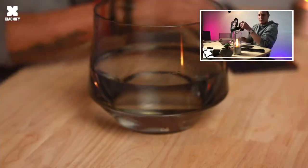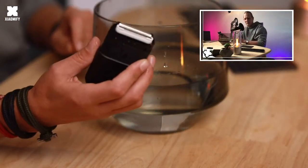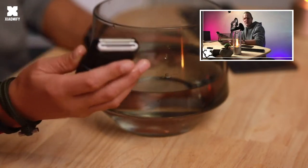Okay, boomer, I see you. Oh, the image is out of focus with the table view. Let me look at this. I probably need to keep it right here. Yeah, now it seems to be in focus, right?